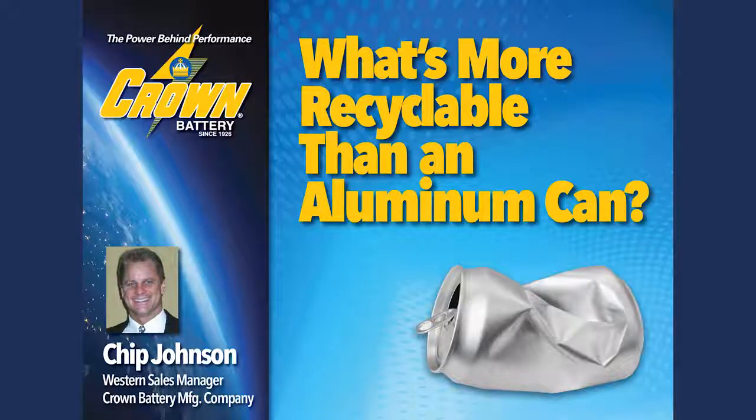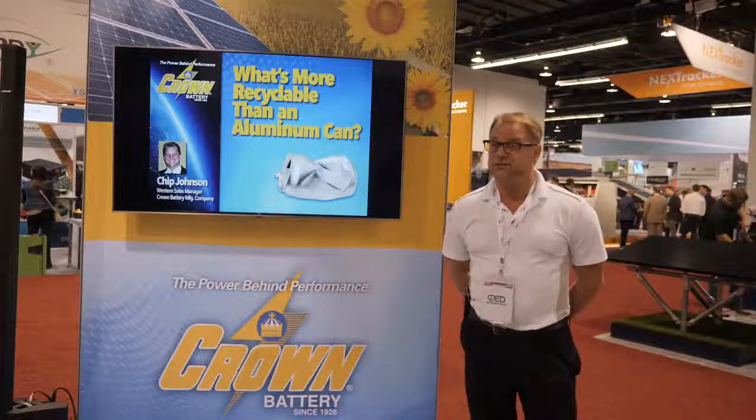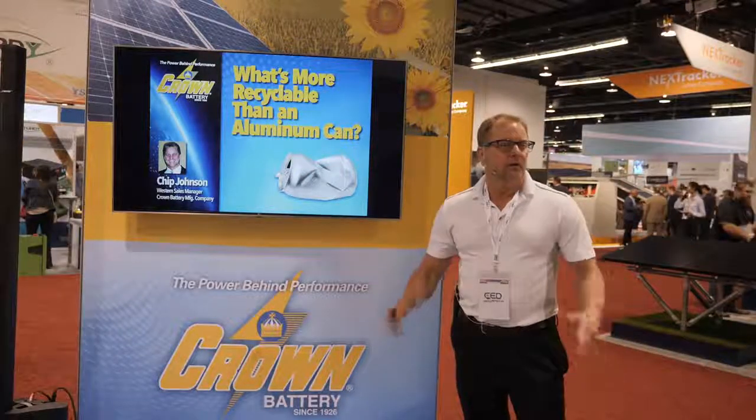What is more recyclable than an aluminum can? Believe it or not, lead acid batteries. One of the primary reasons that people buy products for the renewable energy world or the renewable energy industry is the fact that it's a green industry.